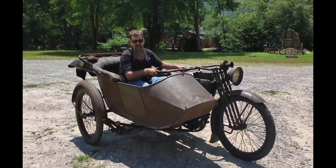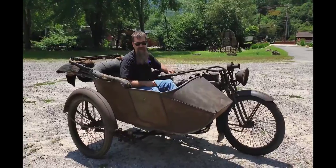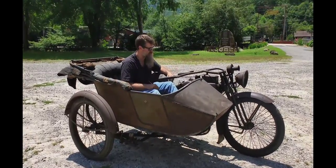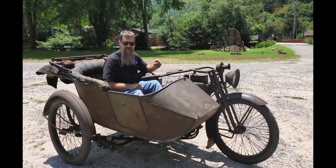Drive for history here at Wheels Through Time, guys. Highlighting one-of-a-kind motorcycles. It doesn't get any neater than this. 1916 Harley-Davidson that you drive from the sidecar.